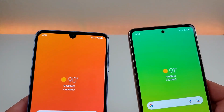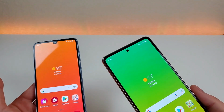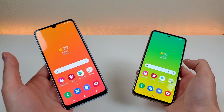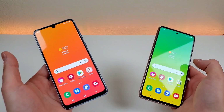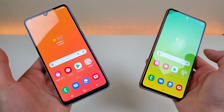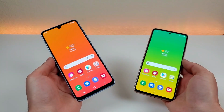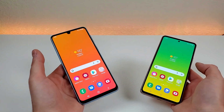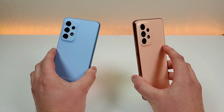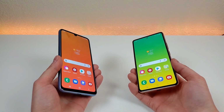Now, the next difference is the front-facing cameras. With the A33 5G, we have a 13 megapixel front-facing camera compared to a 32 megapixel front-facing camera with the A53 5G. Now, both of these devices do feature two different storage configurations. They're both offered in either 128 or 256 gigabytes of storage, and both devices do feature microSD card expansion compatibility. So if you do happen to fill up the internal storage on either of these two phones, then you can always offload photos and videos, for example, onto a microSD card. Now, neither of these two phones feature wireless charging, which is a bit disappointing, but they do both feature in-display fingerprint sensors, which is another thing that you typically don't find with mid-range devices.